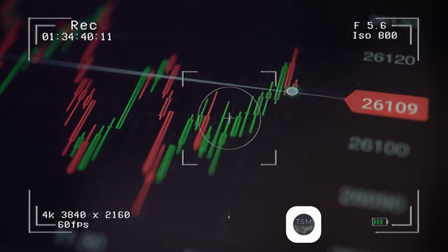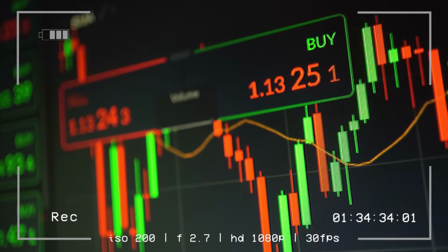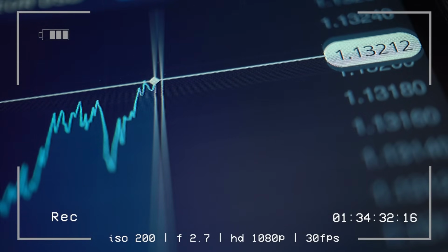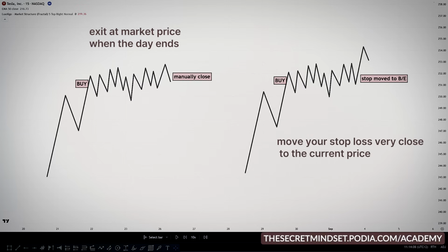With a small account, you can't afford to let your money sit idle in trades that aren't moving, even if your stop wasn't hit. Every minute your money sits in a non-moving trade is costing you potential profits elsewhere. You need your capital free to take advantage of real opportunities, not tied up in trades going sideways. There are two smart ways to use time stops. You can either exit at market price when the day ends, or you can move your stop loss very close to the current price when in profit. The second approach gives the trade a tiny bit more room while still protecting your capital.